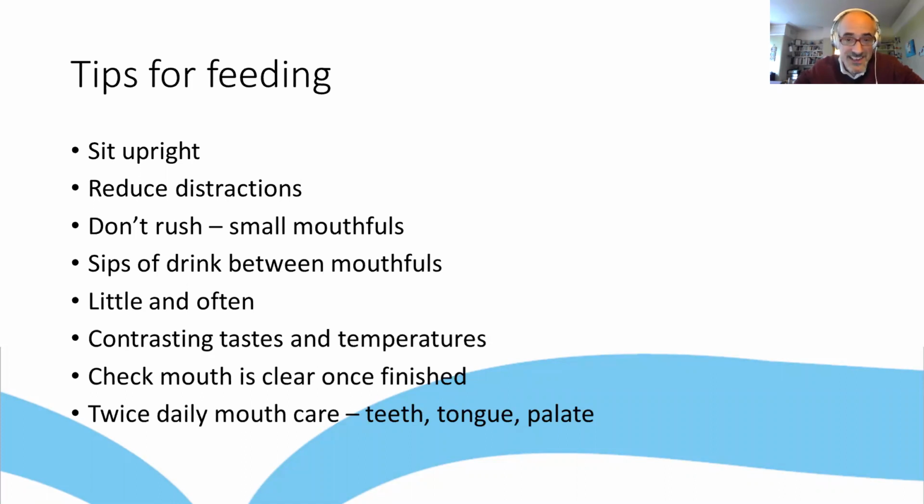Now, checking the mouth is clear once the food has been finished is useful as well. Again, you don't want that food residue to stick around and breed bacteria that can be bad for your oral hygiene. So thinking about your twice daily mouth care and making sure that all parts of the mouth are included in that. So not just the teeth, but the tongue and palate can also be cleaned to make sure that's all nice and clear.